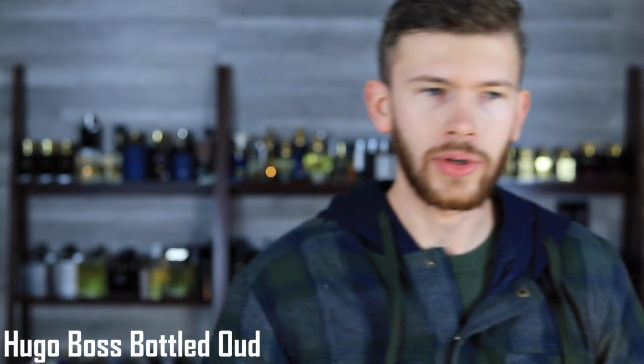Apple, cinnamon, and oud are some of the main notes. Love the note breakdown, and more importantly, love the smell. So you guys have unfortunately heard the news about Boss Bottled Intense being discontinued, that sort of thing. That sucks. That's a big bummer. That's a really good fragrance. And so what else can you get?